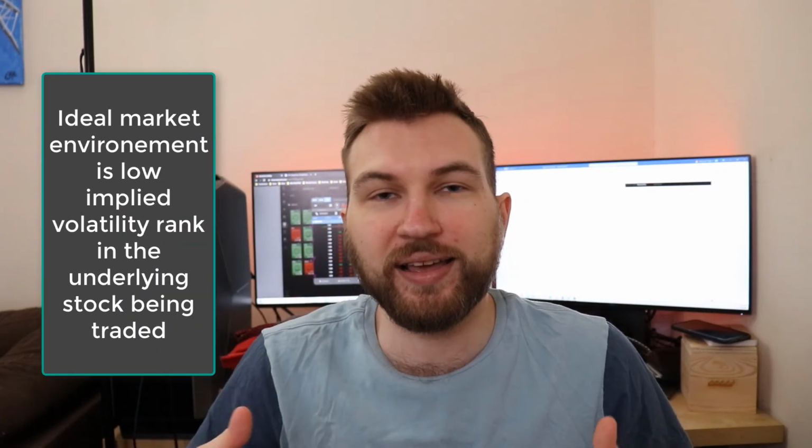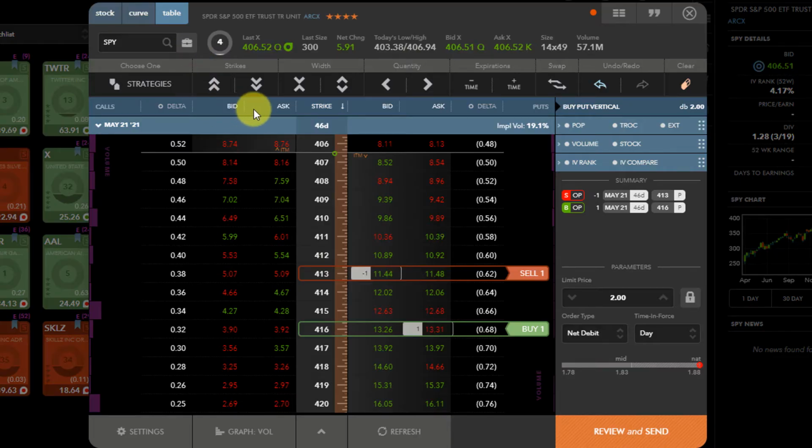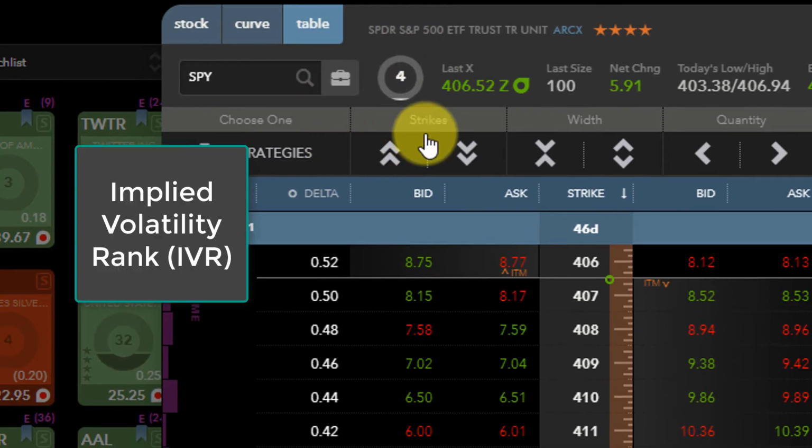Now, there's also an ideal environment where you want to use a bear put spread, and that's where there's low implied volatility in the stock that you're trading. So let's talk about that. One way to gauge the implied volatility for an underlying that you're trading is this number right here. On the Tastyworks platform, this is the implied volatility rank.